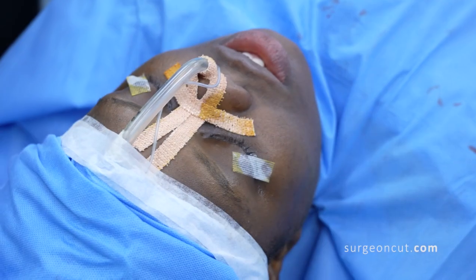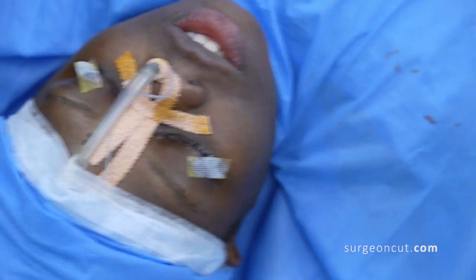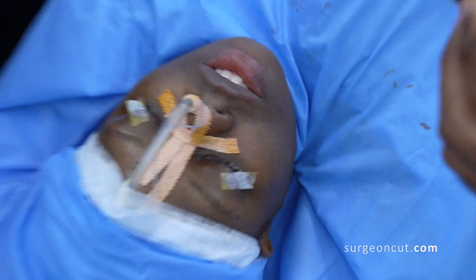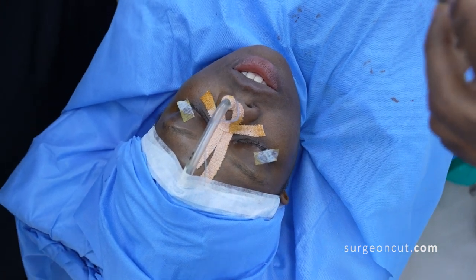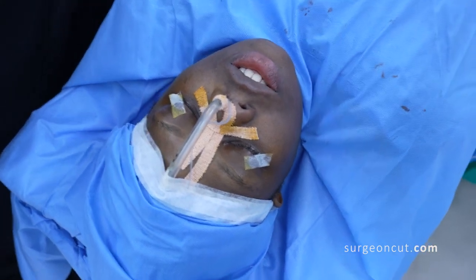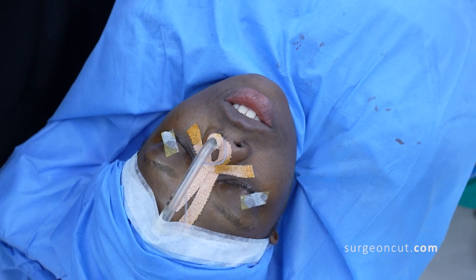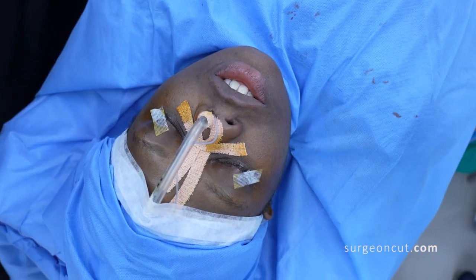Jaw sculpting, like chin augmentation. You're also going to do cheek contouring to make the face more feminine and more proportional. Later we would be doing rhinoplasty as well for the same patient.